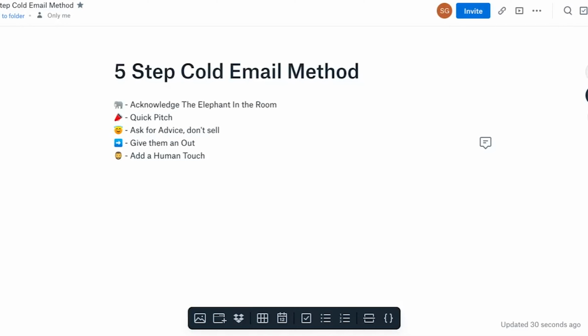Now that we understand what this 5-step cold email method is, let's put it into a real, practical example. Let's take a look at it right now. So the first step is, you're writing an email, and you're going to acknowledge the elephant in the room. It could be, hey, sorry for the email out of the blue, something like that. So you let them know that, yeah, it's kind of awkward that you're emailing them, okay? That's step number one. And that's why this is called a 5-step email.